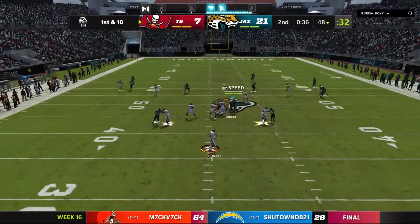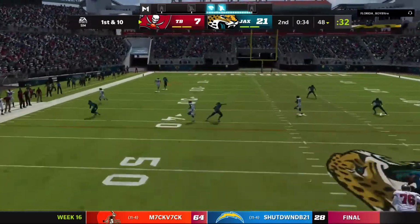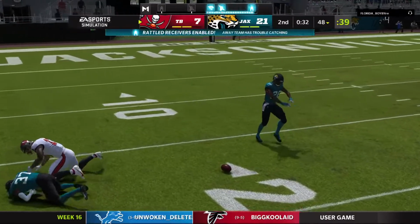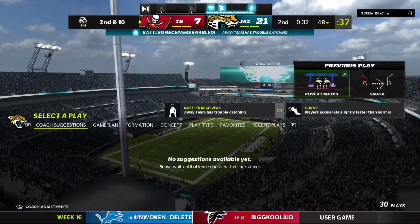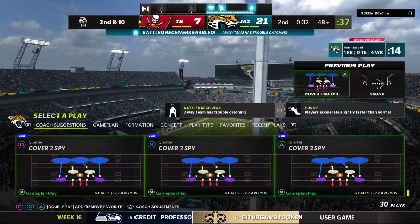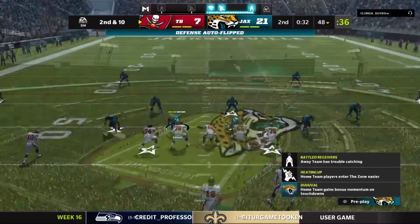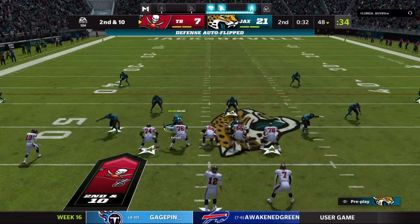Now Brady. Airing this one out for Evans. It's incomplete. Took a shot, couldn't connect. They went with a dime look on defense. 2 extra defensive backs on the field and covered up essentially every blade of grass. That allowed them to disrupt the play.